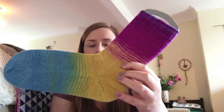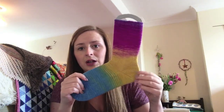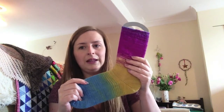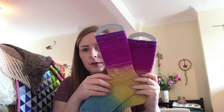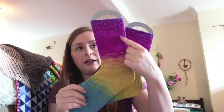So not what I'd usually do, and it has meant that the colour has faded a lot. This yellow was very, very vibrant before. It was a really bright sunshine yellow, and now it's sort of nearer to mustard, really. But I still like them. I'm still pleased with them. The colours actually look a lot more vivid on the screen than they do in real life.